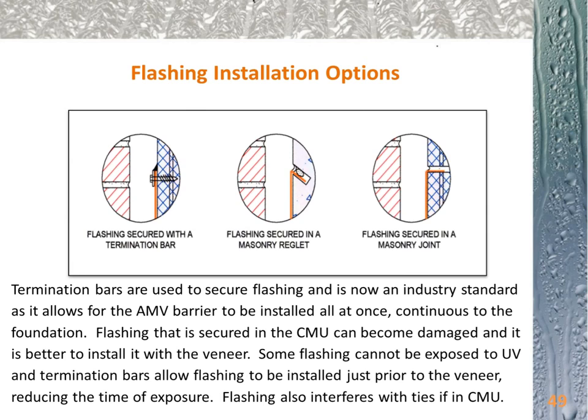Okay, so I'll just backtrack a little bit if we got lost or cut off. From a flashing standpoint, when you install flashing, there are three ways to do it. You've got the term bar, you've got a reglet for poured concrete, and you have a block backup. We highly recommend that you use the term bar approach because it allows you to make sure that your flashing starts flush with the outside face of the brick and goes up as far as it needs to, and then is mechanically fastened. This also allows you to put the flashing in place when you need it, not at the very beginning of the job where it can be allowed to blow in the wind, become damaged, and be susceptible to UV. That's one of the problems with block backup construction, is that flashing is left exposed a lot longer than it needs to be.